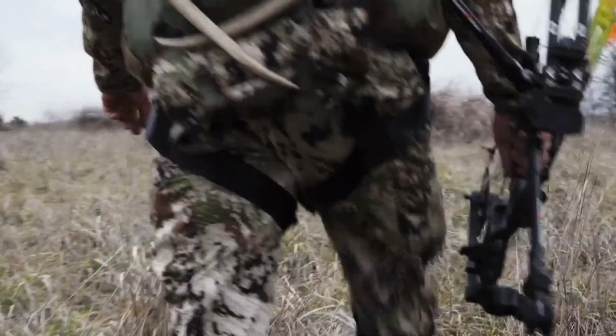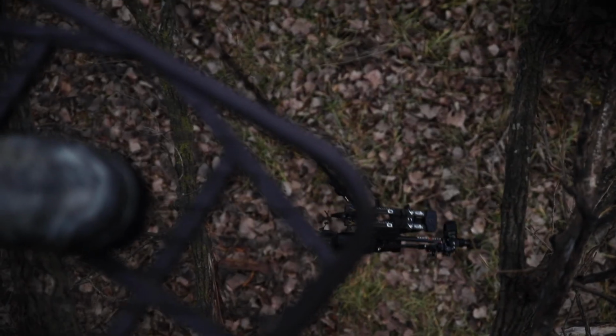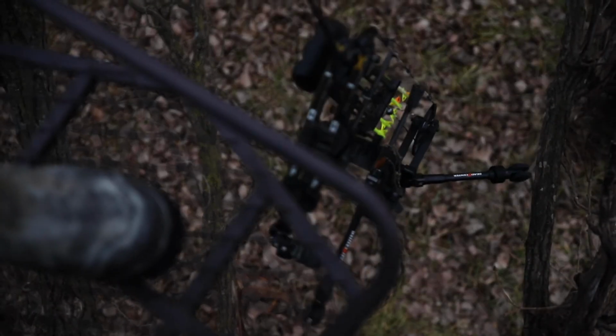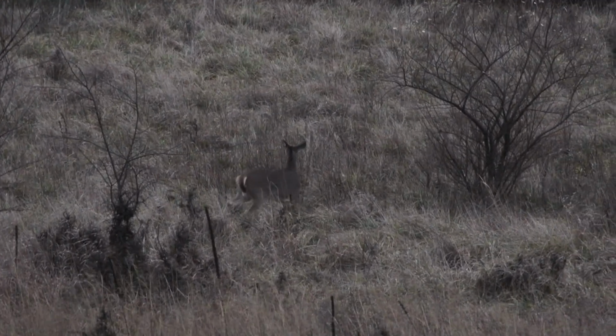Depending on where the second rut is at the Hunt Club, I'll hunt mornings, but in late season, a lot of times, unless I have that perfect spot where I can go in, back door into a bedding area, I'll scout mornings, try to find a shooter or a mature deer, and then set up on that deer in the evening. We had a giant deer on trail camera at the Hunt Club the day after Thanksgiving, 170-inch 8-point.